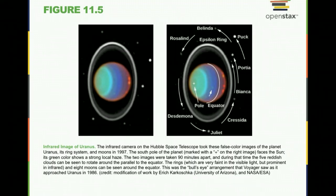And so this is an infrared image of Uranus taken by the Hubble Space Telescope. And the interesting thing is the 5 reddish clouds.